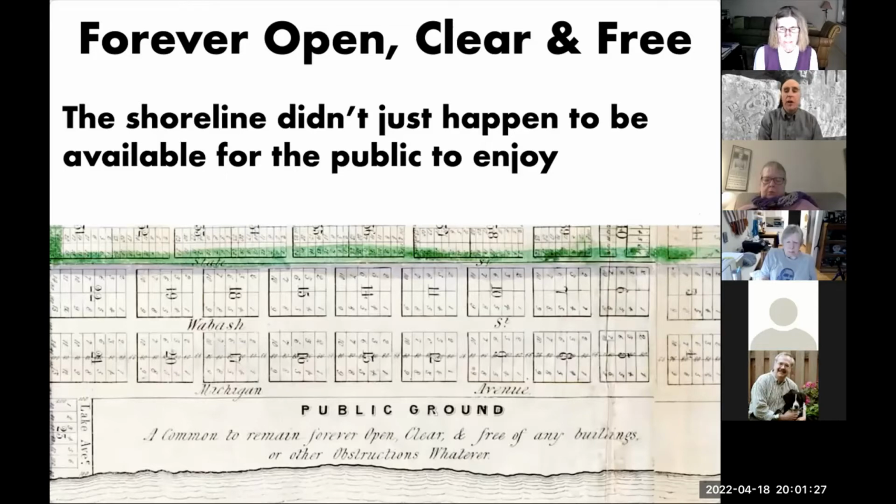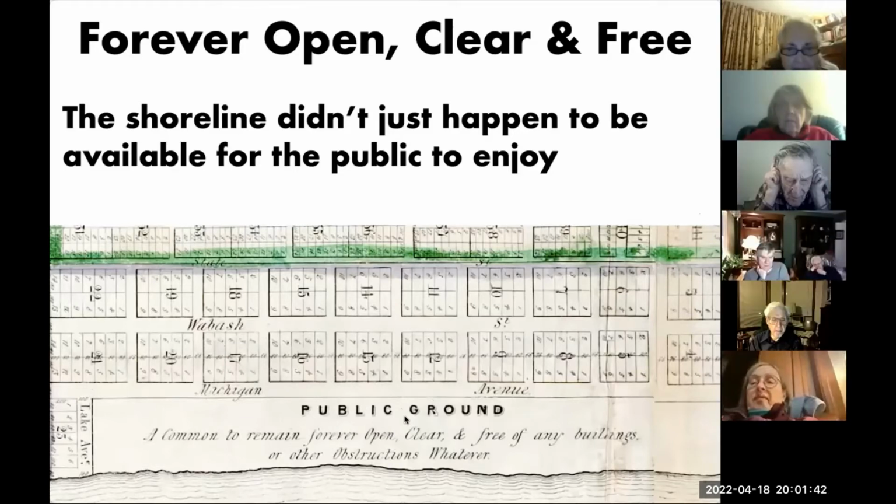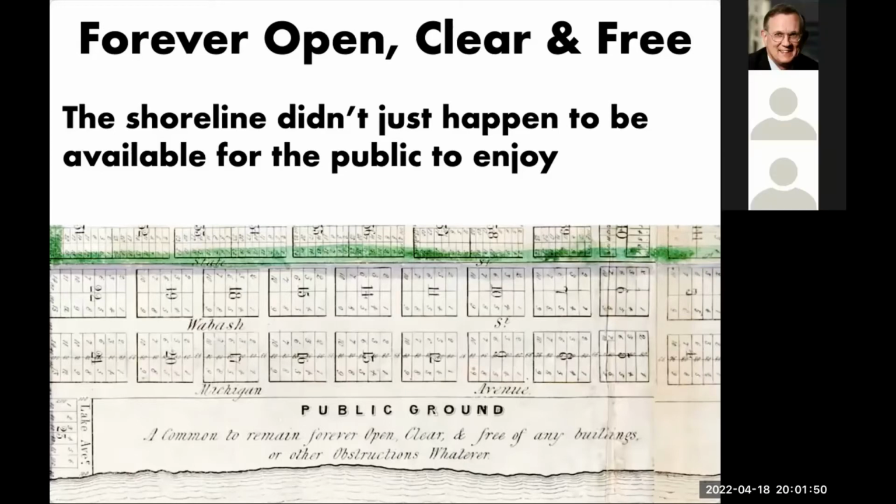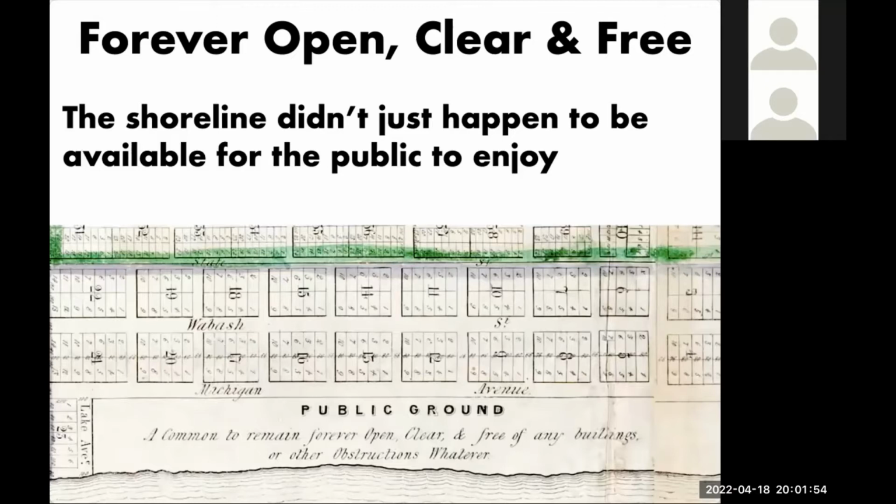And it started really in 1836 or so, when the state of Illinois, the new state of Illinois, sent commissioners to Chicago. And when they mapped out, created the original plats for Chicago, they specified that the lakefront was to be, at least downtown, public ground, a common to remain forever open, clear, and free of any buildings or other obstructions whatsoever. Federal authorities had a similar declaration that the lakefront should be off limits to buildings.